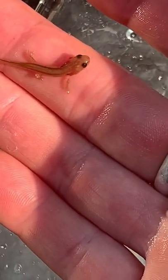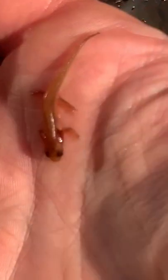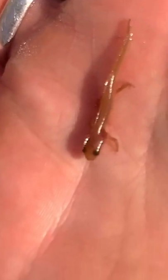And so even as adults, they will be able to hibernate underwater. Look at this, just the magnificent perfection of this miniature creature. Absolutely glorious, glorious little thing. I'm gonna let it go back in the water. Here we go.